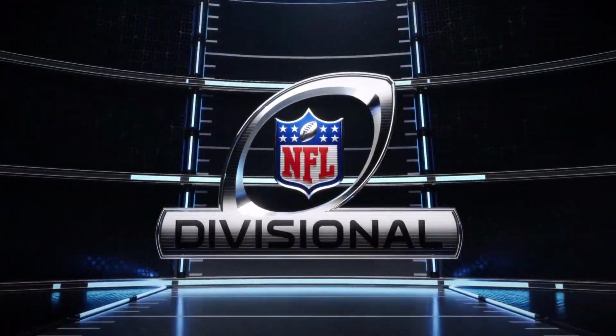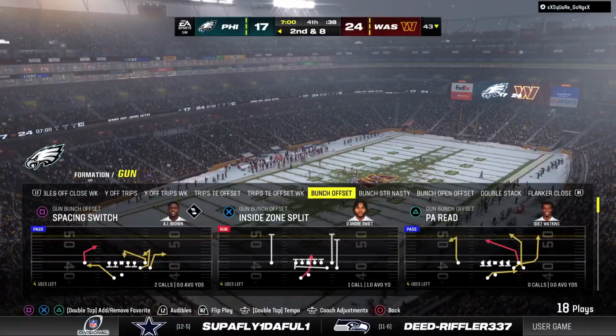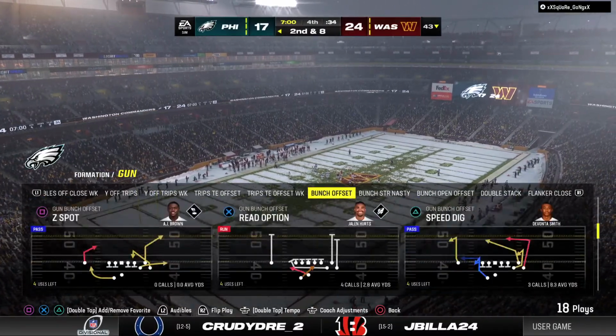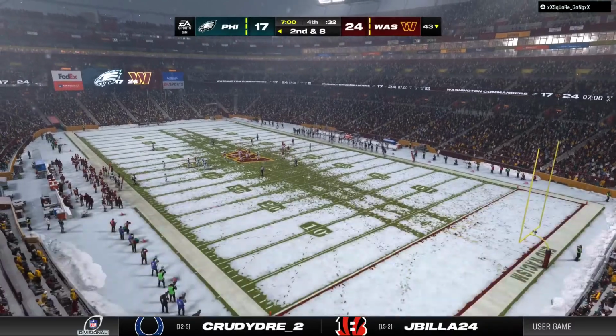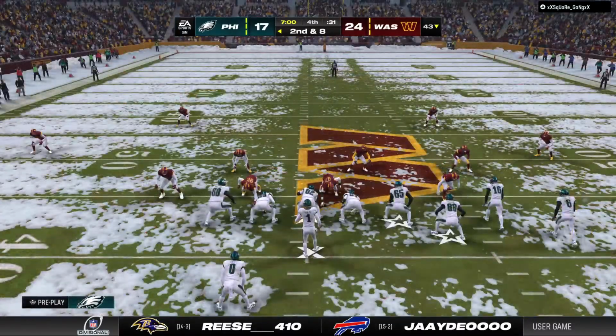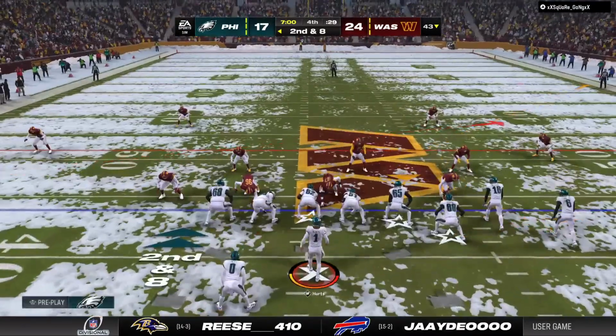1 quarter remains for a trip to the NFC title. Back now at FedEx Field. It's the Eagles behind on the scoreboard, but with the football here as we start the fourth quarter. Second down and 8.